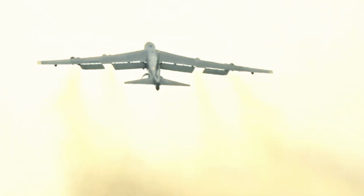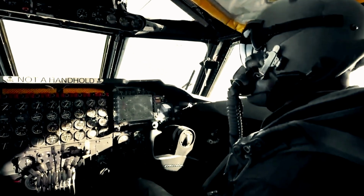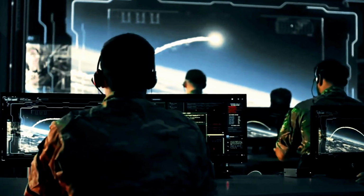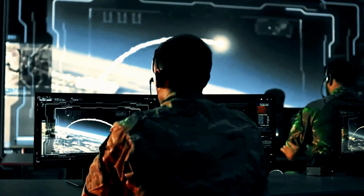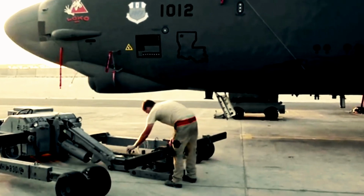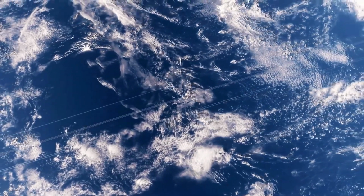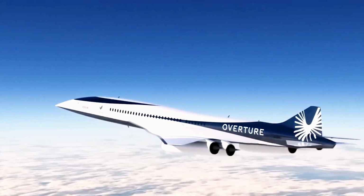It can land on runways as short as 3,500 feet and as narrow as 90 feet, even on dirt in emergencies. Its reversible engines allow it to back up and turn on tight taxiways. Designed for reliability, it requires only 20 maintenance hours per flight hour and is mission-ready 74% of the time.